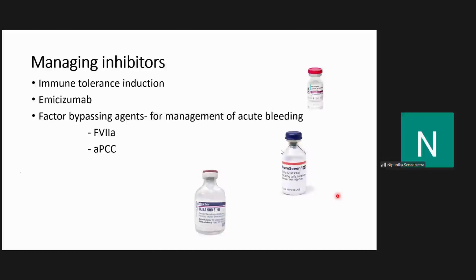Then we have to use some other means. One is using factor bypassing agents like NovoSeven, factor 7A, or activated prothrombin complex concentrate, which bypasses the pathway where factor 8 is required and forms the clot. Or the other new thing is emicizumab. So these are the management of inhibitors, but removal of inhibitors is by a thing called immune tolerance induction. That, of course, takes a long time.